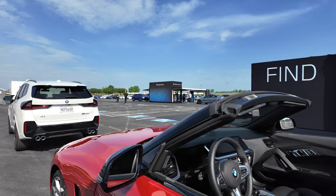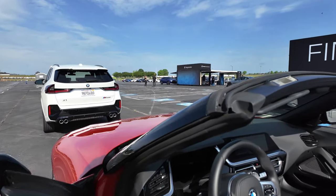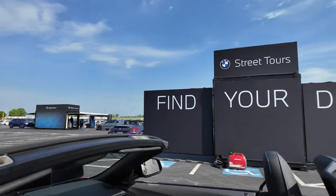That's going to be a motherfucker. That Z4, thank God. I'm going to throw that in there.